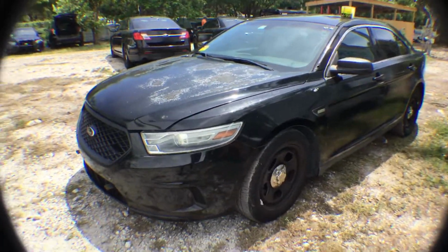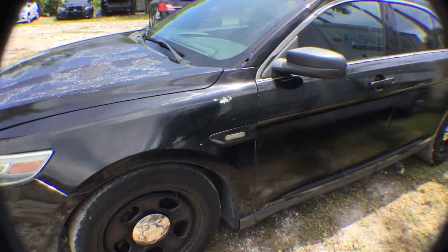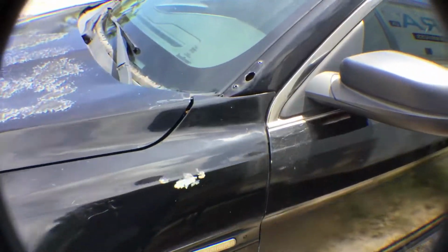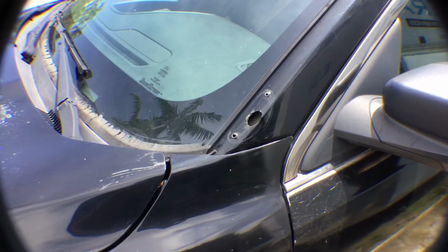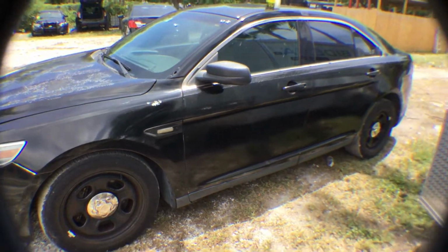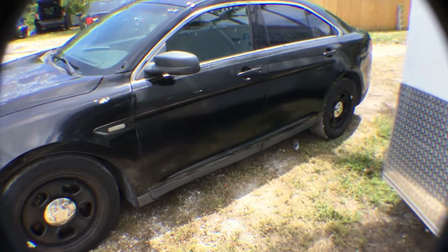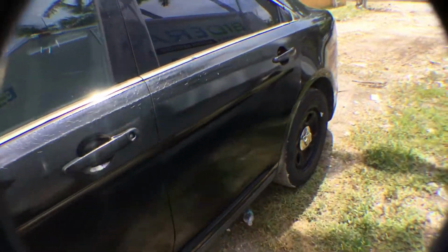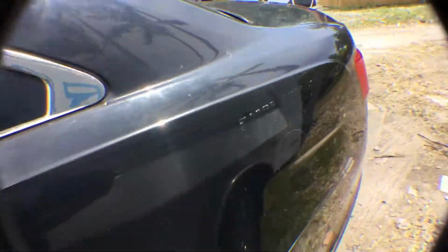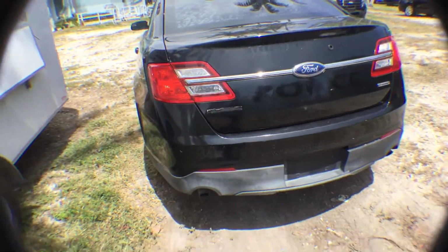Tires look good. Chip on fender. There's a hole where the spotlight used to be. Doors appear to have been painted with a roller, driver and passenger. Body looks straight. Dents and scratches throughout.